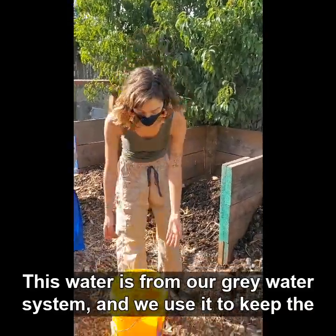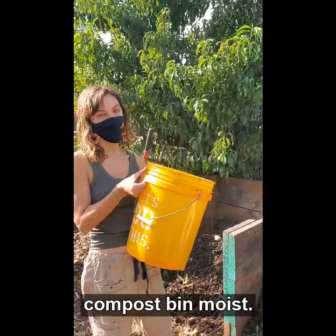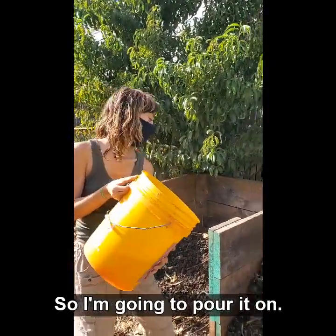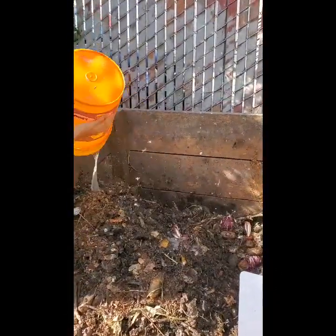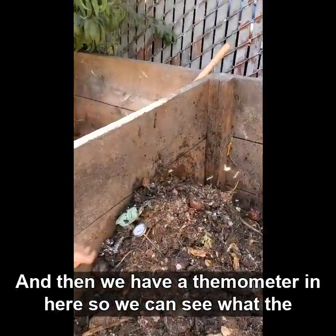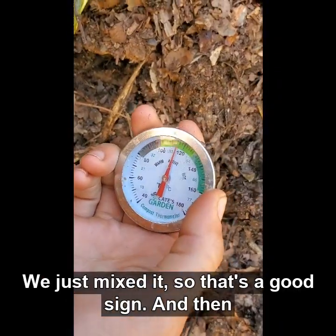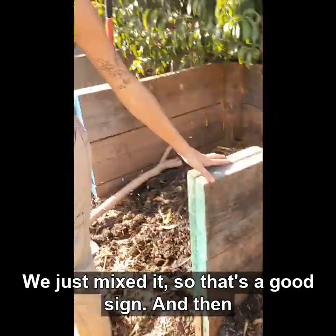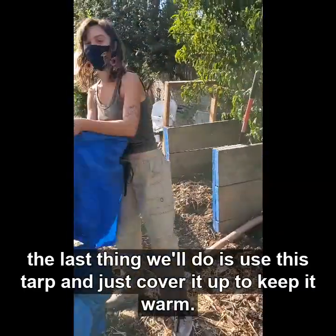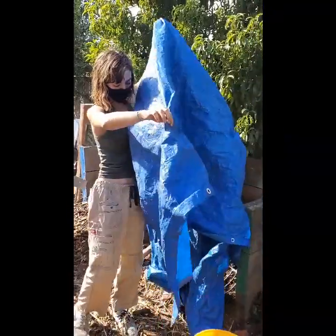This water is from our gray water system, and we use it to keep the compost bin moist. So I'm just going to pour it on. Then we have a thermometer in here so we can see what the temperature is. It's really warm, we just mixed it, so that's a good sign. And then the last thing we'll do is use this tarp and just cover it up to keep it warm.